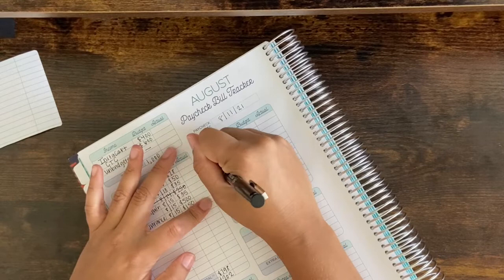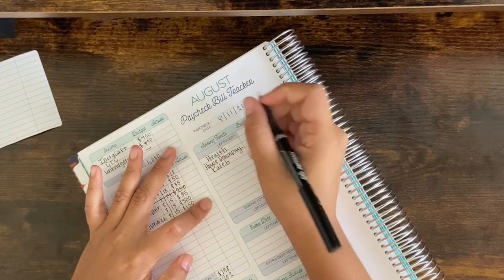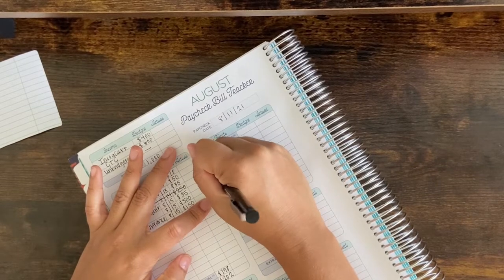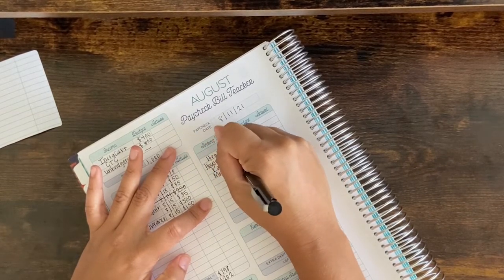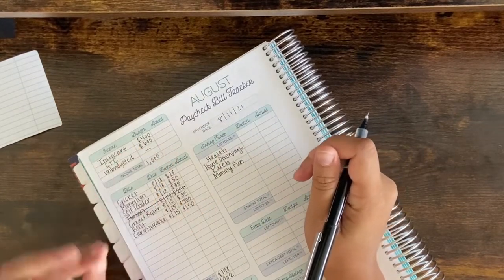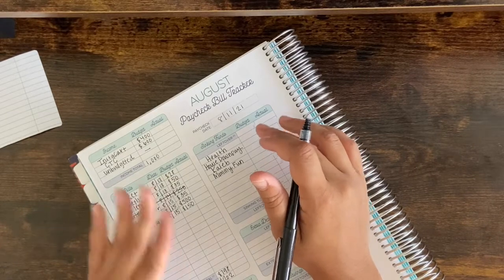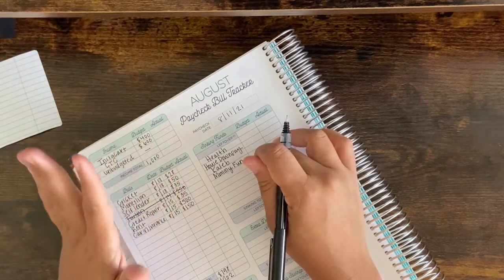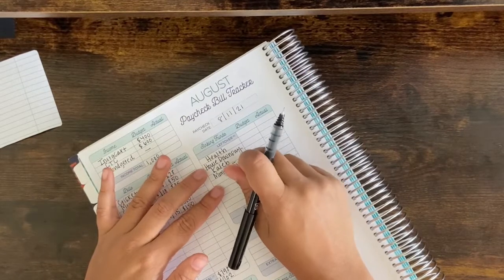All right, and then we have Caleb. That is my youngest son. This is also his savings. And then mommy fun. Mom's gotta have fun too, right? This is just if I go out to eat or anything that I want to do with my money. I can do that, including hair, makeup, nails, any of that stuff. It's gonna come out of this.